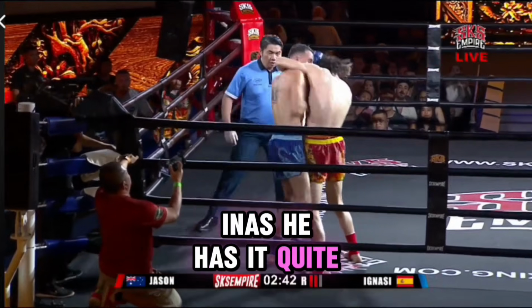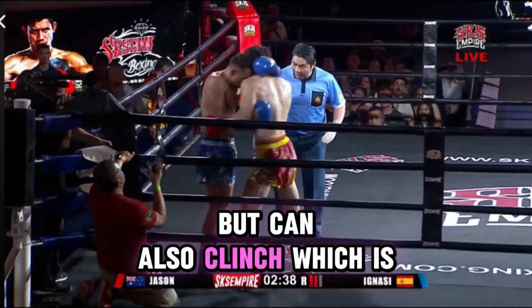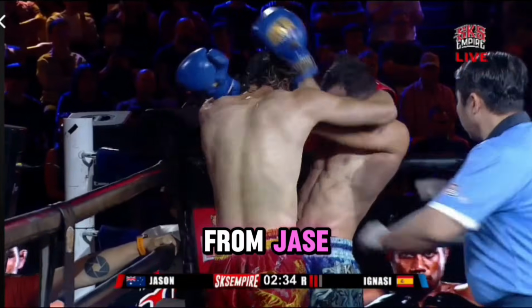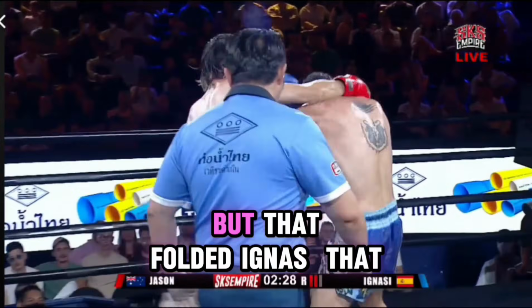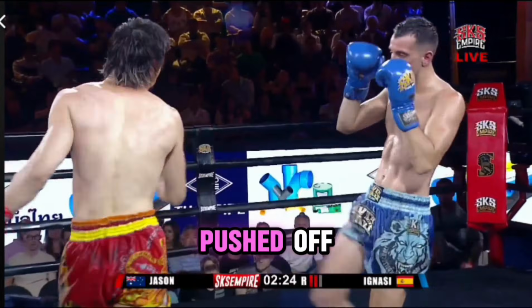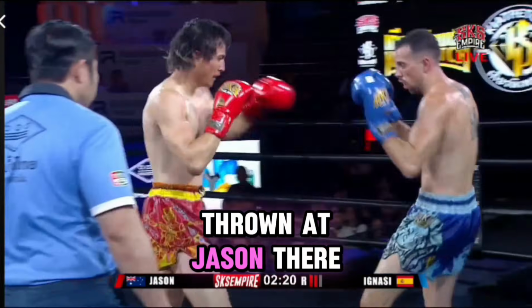Ignasi, as I said, quite good on the outside. He's got a little bit of femur about him, but he can also clinch, which is really good. There was a real strong move from Jace. If he hadn't lost balance at the same time, which I think Ignasi had lifted his right leg to sort of push Jason's leg across, but that folded Ignasi's left knee. Another good move when he got pushed off, leaving his leg up to defend himself if there was a kick thrown at Jason there.